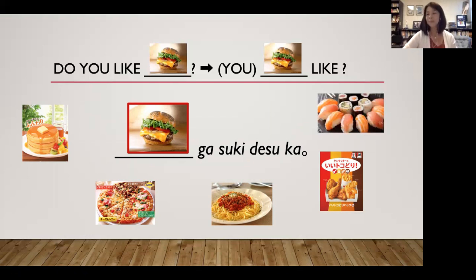Sushi. Sushi ga suki desu ka? Hai. Dai suki desu. Katie, sushi ga suki desu ka? Chotto. Good job. All right, like that. Good. Okay. Wow. This is amazing. I'm really enjoying learning all these phrases.